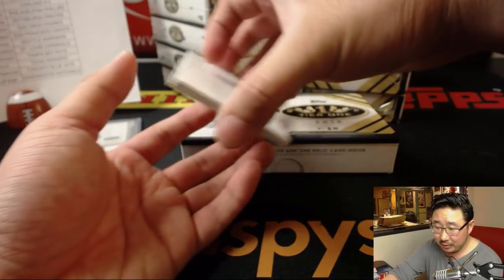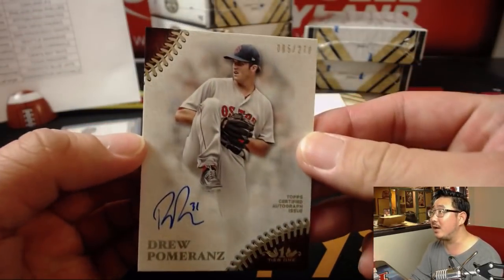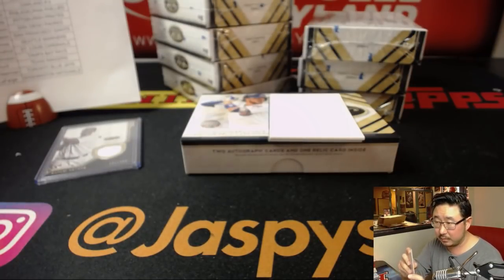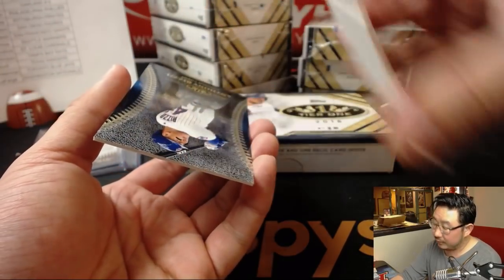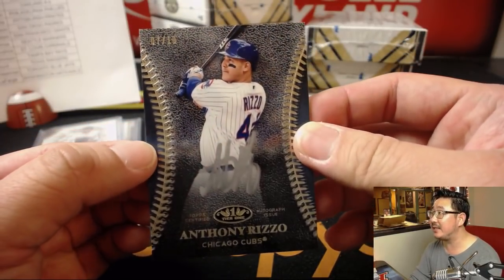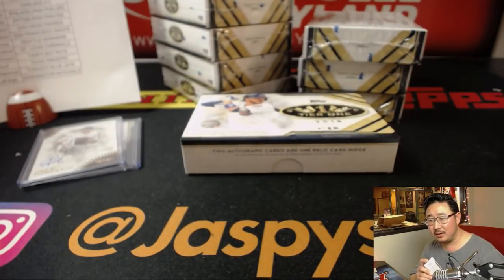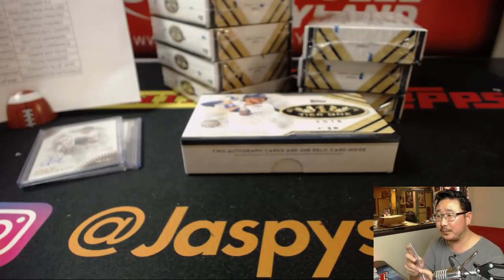Rafael Devers, Red Sox relic, going to John Lafarge. This Drew Pomeranz autograph also going to you, 95 out of 270. And we have nice Anthony Rizzo, silver ink autograph, 7 out of 10. Jason Lawner with the Cubs. He's been having a great week here.